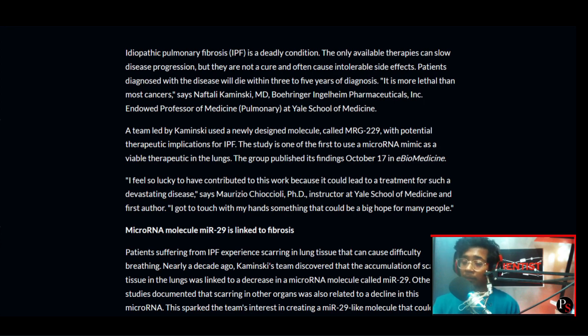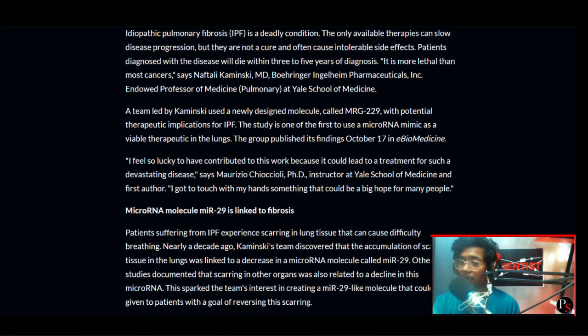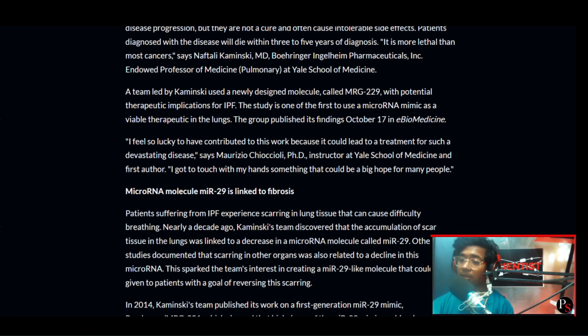It is more lethal than most cancers, says Naftali Kaminski, MD, the Boehringer Ingelheim Pharmaceuticals, Inc. endowed professor of medicine, pulmonary, at Yale School of Medicine. A team led by Kaminski used a newly designed molecule called MRG229 with potential therapeutic implications for IPF. The study is one of the first to use a microRNA mimic as a viable therapeutic in the lungs. The group published its findings October 17 in eBioMedicine.